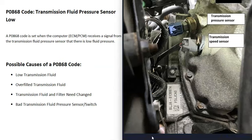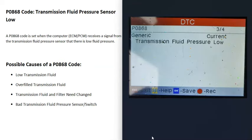Well, basically, there's a transmission pressure sensor located on the transmission, and it's reporting back to the computer that the pressure is lower than it should be and that there's some kind of issue going on. And so it's going to have to be troubleshooted to know why. And so what are some possible causes of a P0868 code?